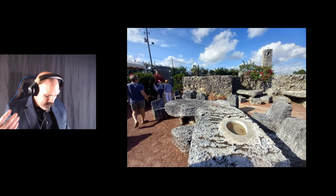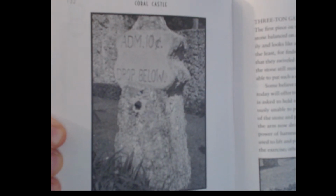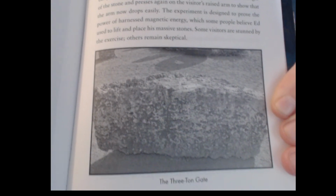And again, we didn't have that experience on our tour, and there's a few photographs here I'm going to show briefly. Just the 10 cents admission stone with the 5-pointed star, as well as the 3-ton gate, which I don't even think we interacted with that at all. So they might have changed a few things on the tour since this book was published. But yeah. Alright, we are going to continue.